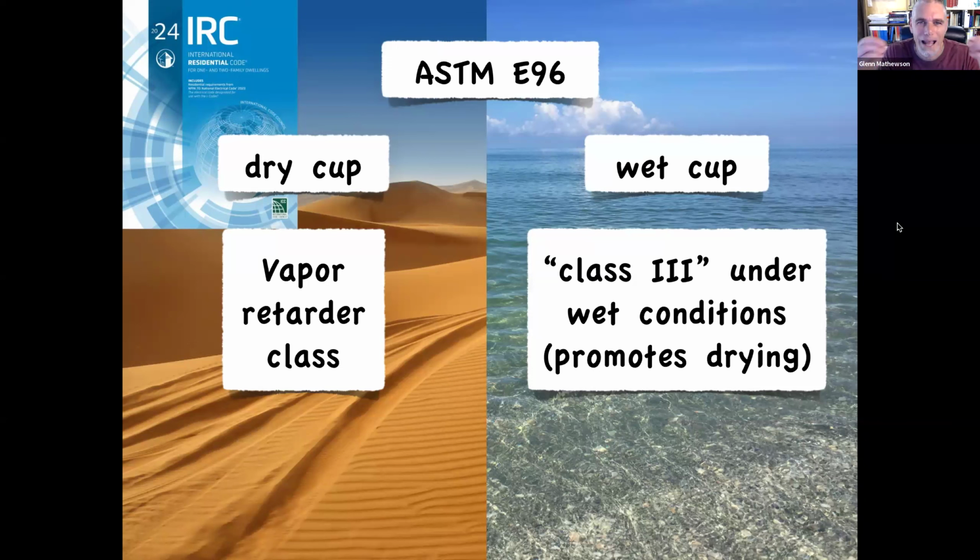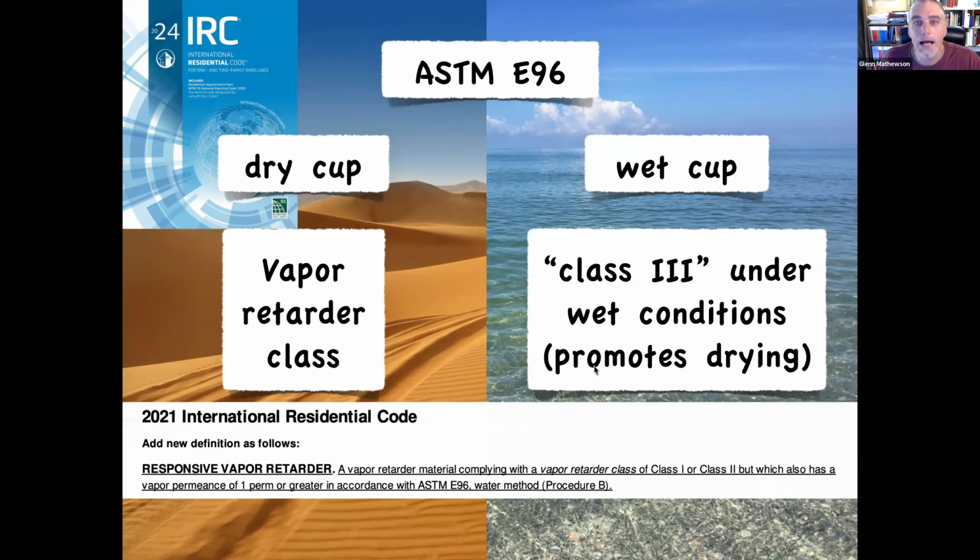Every part of the code had to say, when tested in accordance with ASTM E96 method B, and so on. Well, someone said, let's give a definition to that. And so now we have officially created a term for this in the IRC. It's called a responsive vapor retarder. A lot of people out there in the public have been calling it a smart vapor retarder. You'll hear that term, I'm sure, for many years or decades to come.